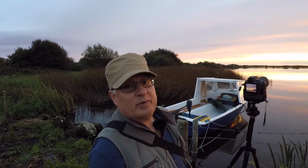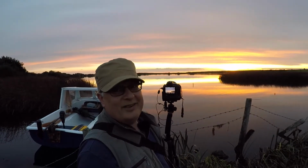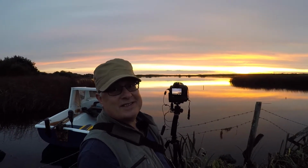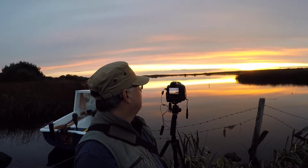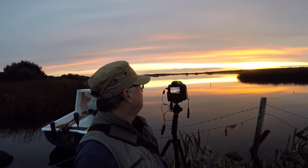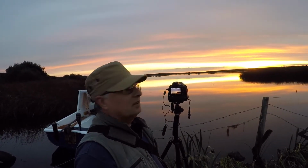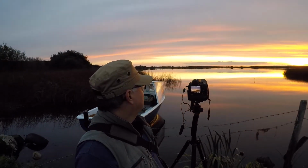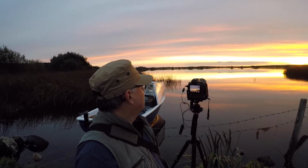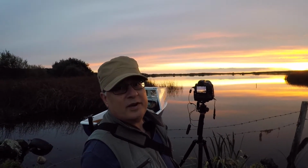You really can't beat just standing around waiting for the colours to come out in a sunset. You see there's some lovely reflections in the water as well. Might just change my composition a little bit, get a bit more of this water in.